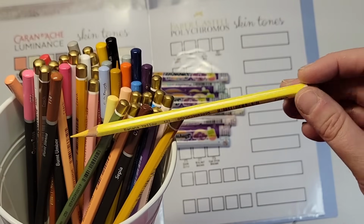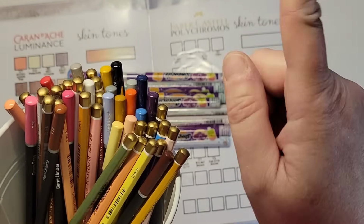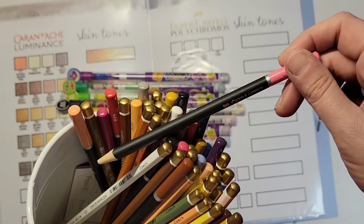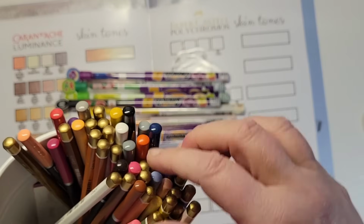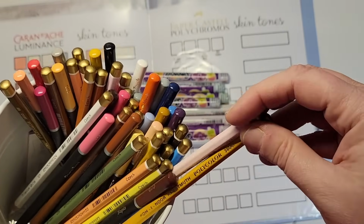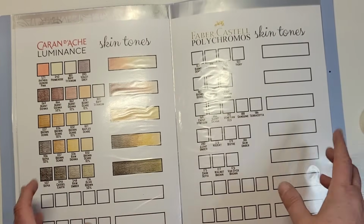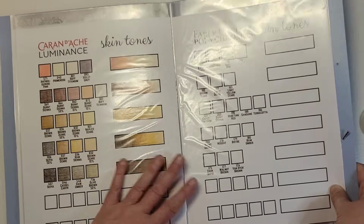Okay, so we have the Koh-i-Noor Polycolor skin set. We have the Castle Art skin set. And that's these. There's that Opera Rose. And yeah, so Koh-i-Noor, Castle Arts. And that's pretty much what's in this one. I want to put those all in a case. I'd like to put all my skin tones in a case so that I have these to refer to.